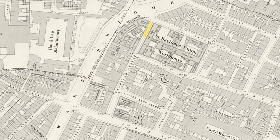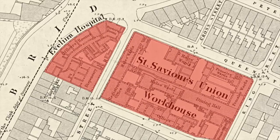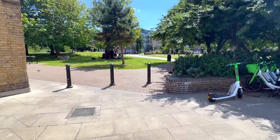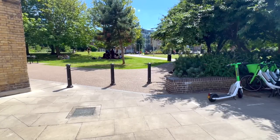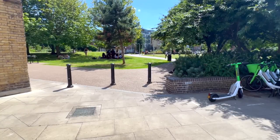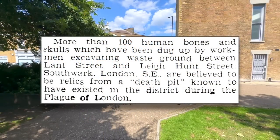Prior to being named after Leigh Hunt, this street was much longer and went by the name of Lombard Street. During that period, it was bordered on either side by two imposing institutions, the Evelina Children's Hospital and the St Saviour's Union Workhouse. This patch of land was also used as a plague burial pit, evidence of which was unearthed in the 1930s, when a gang of workmen digging on Leigh Hunt Street uncovered around 100 bones and assorted skulls.